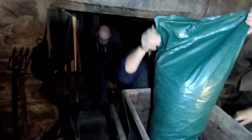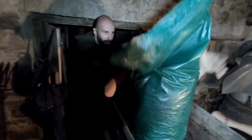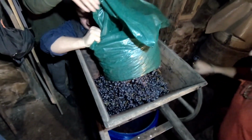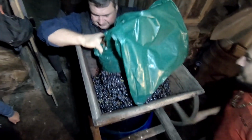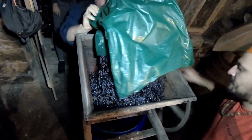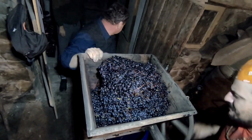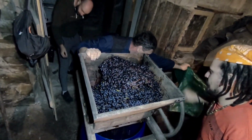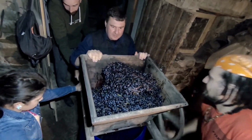Let the process of crushing grapes into wine juice begin. We are making wine. Look how natural that is. This is the best wine you can ever think of.